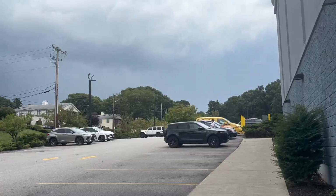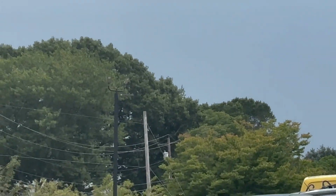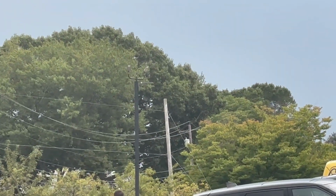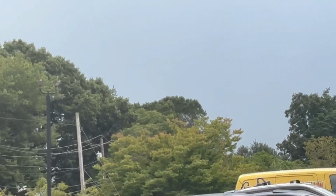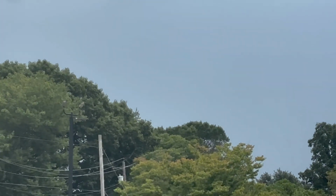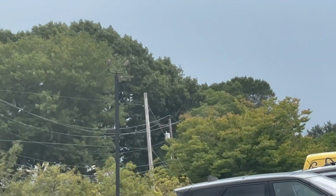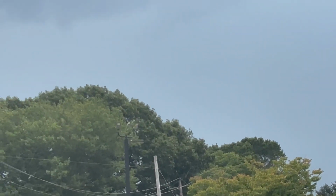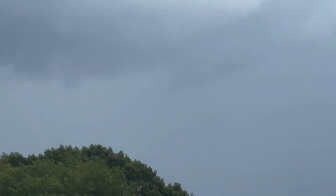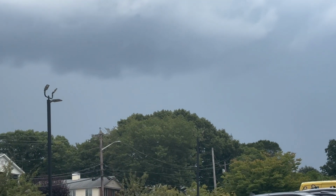Wow. I just saw a lightning bolt right there, right before I recorded this. Okay, we gotta head inside. I just missed that. There was a giant lightning bolt right there, right behind the trees. It was a full lightning bolt. I did not catch it because it literally happened a second before I started recording this clip. Literally a second. I saw it. It was a perfect lightning bolt. Right behind that tree.